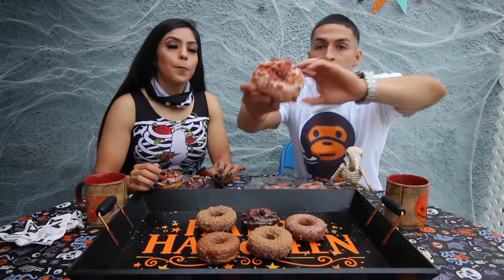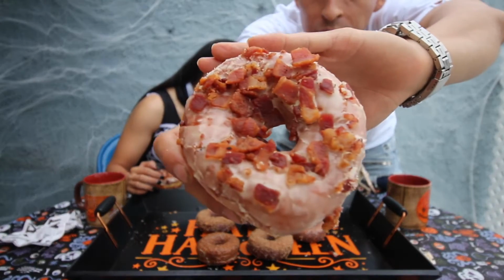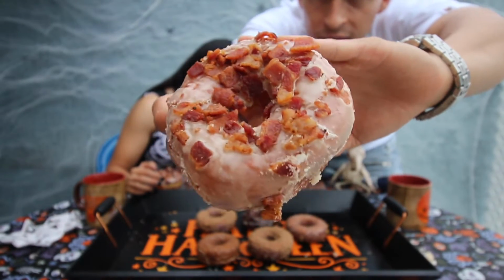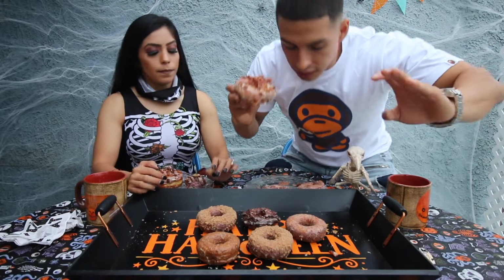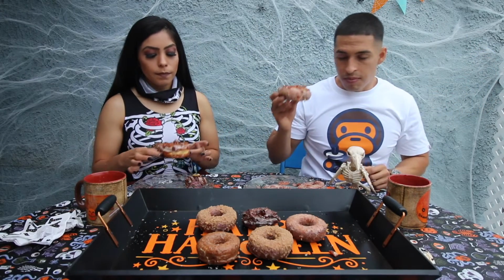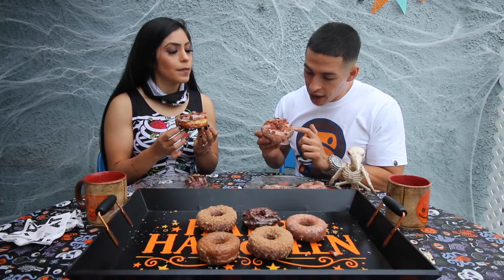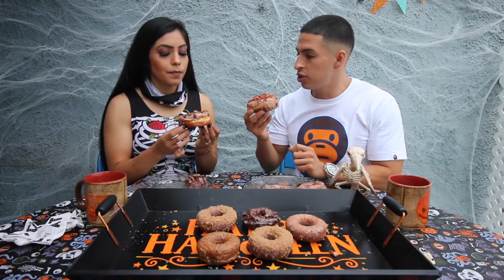And we got the Vermont maple bacon glazed donut from Sidecar, which is damn near delicious. The maple bacon smells so good. And I got a fatty piece on this side that I'm gonna go for, so cheers. Cheers.